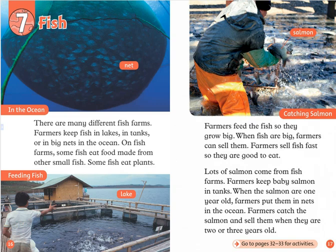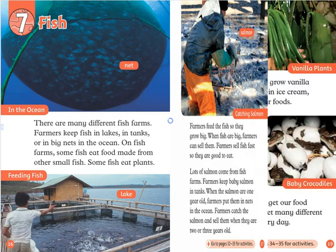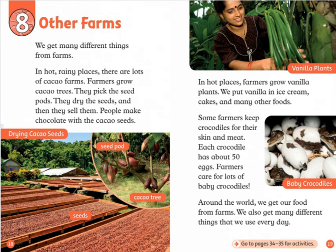Lots of salmon come from fish farms. Farmers keep baby salmon in tanks. When the salmon are 1 year old, farmers put them in nets in the ocean. Farmers catch the salmon and sell them when they are 2 or 3 years old. Chapter 8. Other farms. We get many different things from farms.